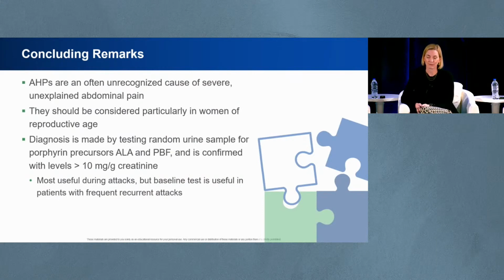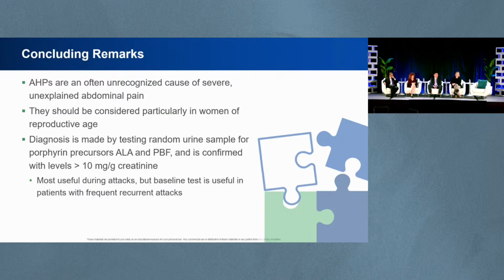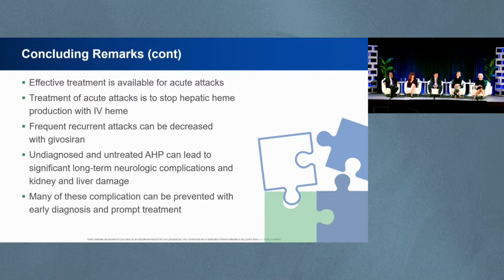All right, so really I think the take-home messages in terms of the acute hepatic porphyrias are that one, although it is a rare genetic disease, the prevalence is probably higher than previously thought. We should think about it in young women of reproductive age with unexplained abdominal pain. We do have very specific tests for making the diagnosis of especially acute porphyria attacks, if you've done them on urine for the porphyrin precursors ALA and PBG, and we do have effective treatments available both for stopping the acute porphyria attack and for prevention of attacks in those patients with frequent recurrent problems, but there are renal and liver long-term complications, and those should be monitored.